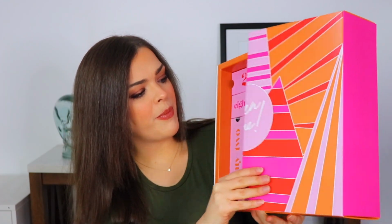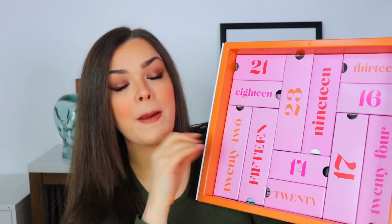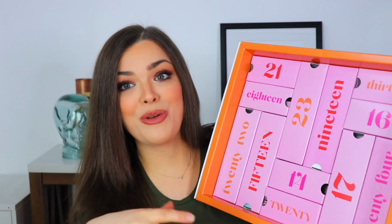All right, so back down here for the rest of the box. Ooh, okay, this makes me excited. I couldn't remember what this looked like underneath that first little tray, but these look like much larger size doors. So I'm hoping these have more full-size items in them, because if they continue to just mainly be sample size, where on earth they were getting $600 worth of value from, I have no idea.